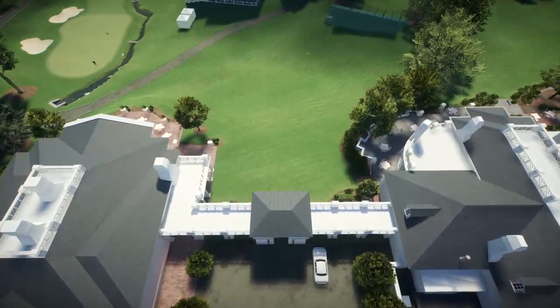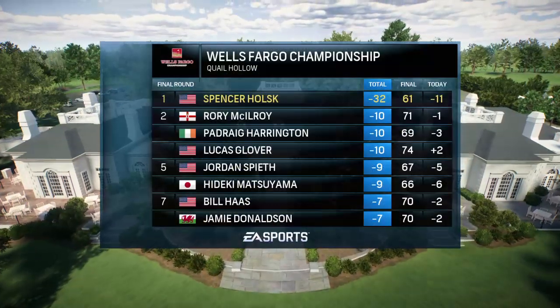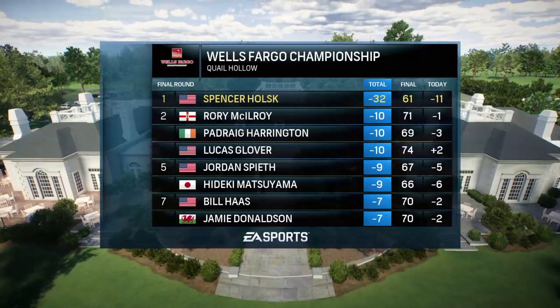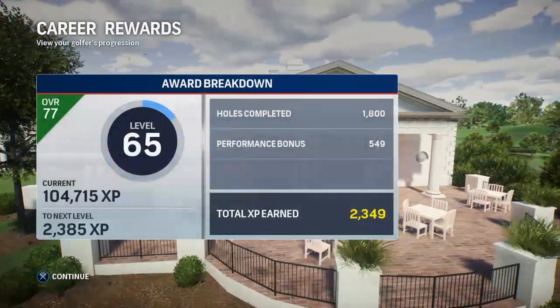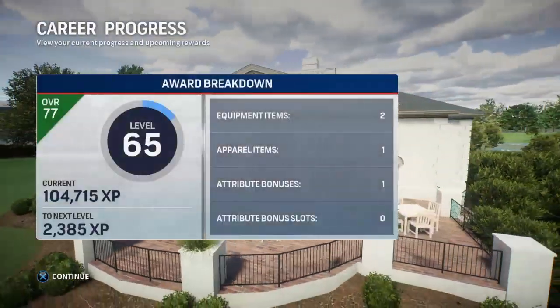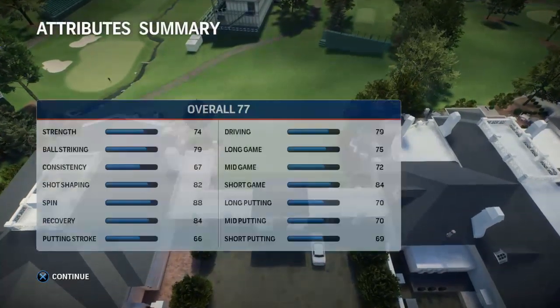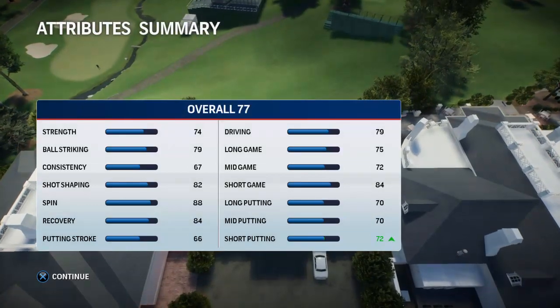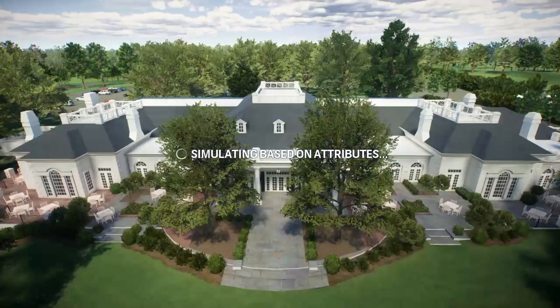Frank, year in, year out, the Wells Fargo Championship delivers the excitement and the great champions, and this year, well, it didn't disappoint. Joining the list of the Ricky Fowlers, the Rory McIlroys, the J.B. Holmes, Sean O'Hair, Tiger Woods, Furyk, the list goes on. These are the best players in the game. So adding your name to that list really is the hallmark of a very, very successful professional golfer.